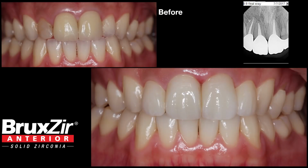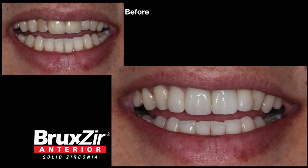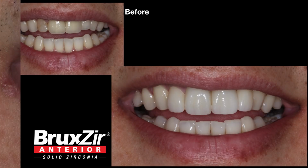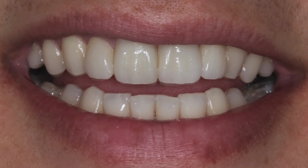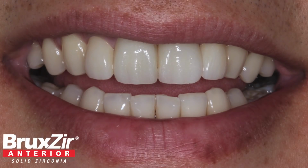I hope you enjoyed this presentation in which, with a minimum number of restorations, I was able to completely transform this patient's smile. The light reflection gives the Brasseler anterior material a natural appearance, and since it is in a monolithic form, there is no risk of shearing of the veneer ceramic from its core, a possibility that exists with bilayer materials. The patient was excited for his new smile, and we were just as pleased with the result.